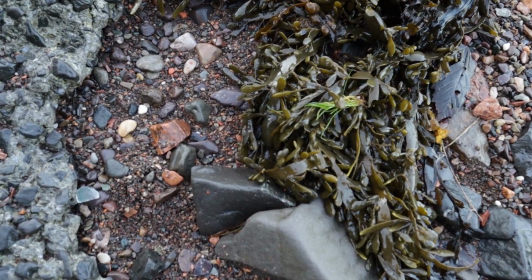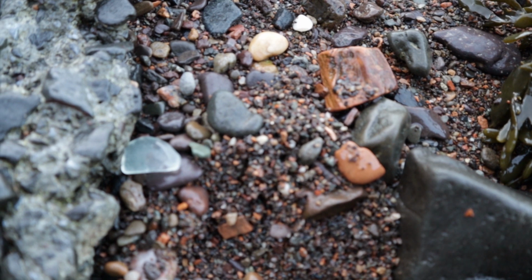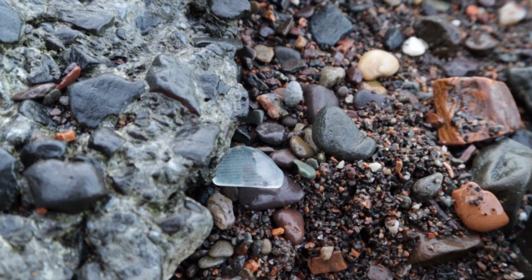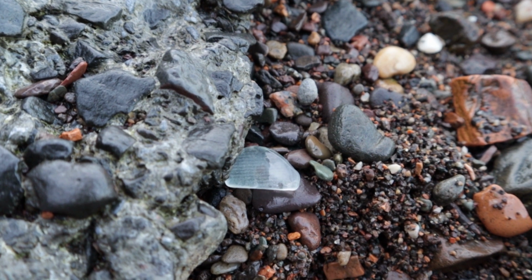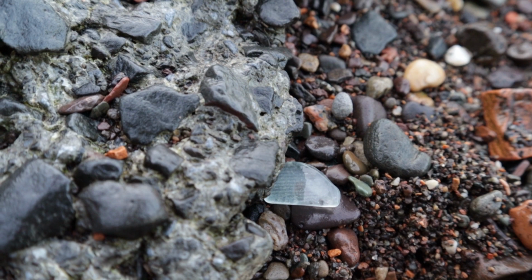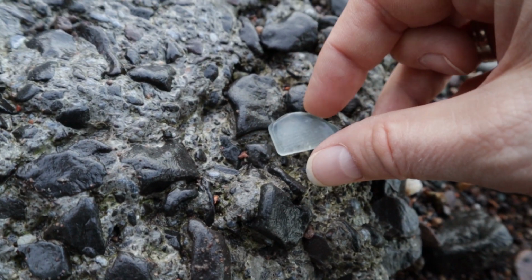Ah, this takes me back to when we were last here. We found quite a lot of this stuff. I don't know if it's worth saying more about. I'll have a look into it and maybe see if there's a wee story behind this. But what we found here is privacy glass. Just pop it up here.